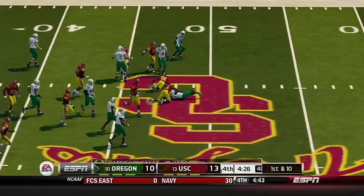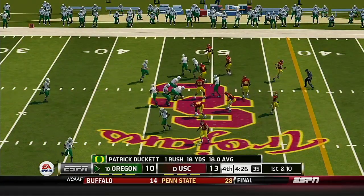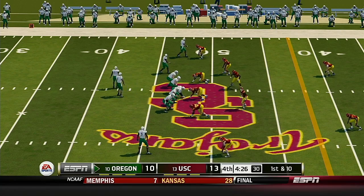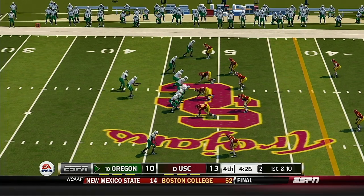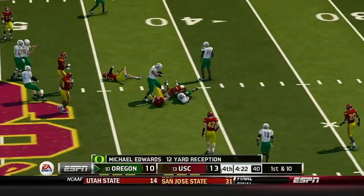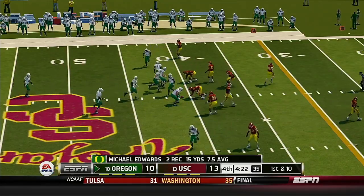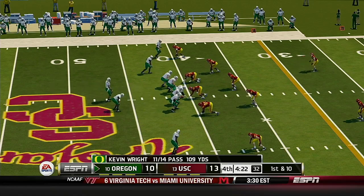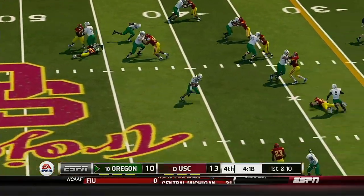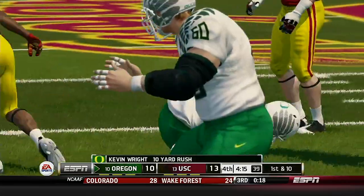He's to the 40. Makes it to the 47. At about the 41. How about the big fellas up front? This line will have to continue to play like that to build the consistency to help this offense be effective. And now he's got room to run. Gains his way to the 30-yard line.